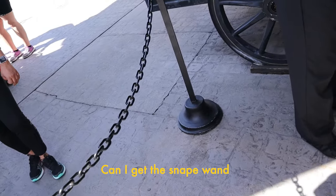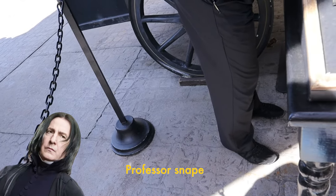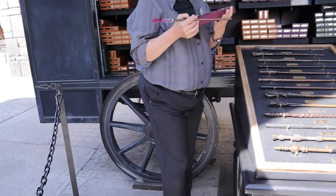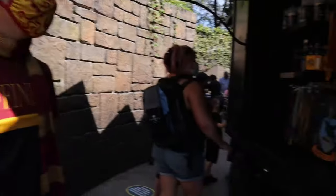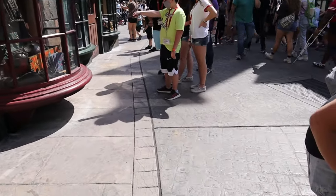Can I get the snake one? Which one? The snake. Professor Snape. Yes. All right, so I got the Snape one in honor of Alan Rickman. Can you please stop hitting me? You just get in line in one of these interactive areas and you could use it.